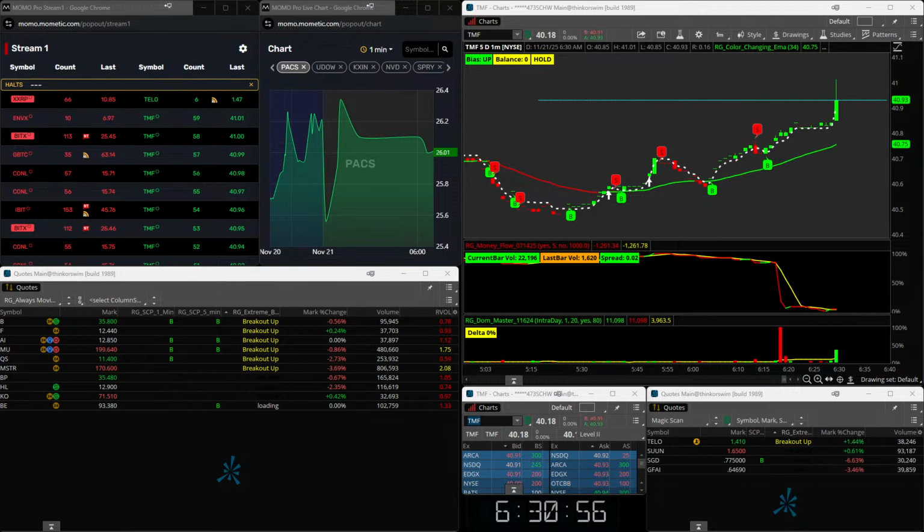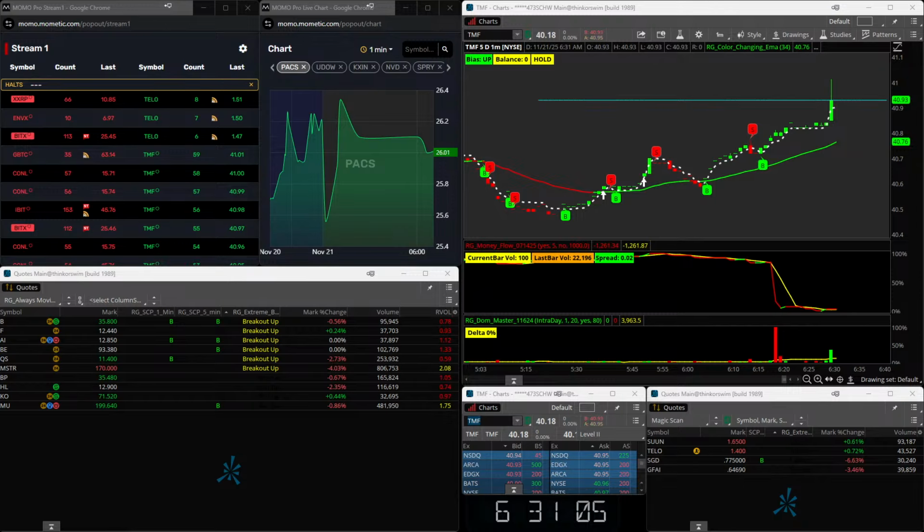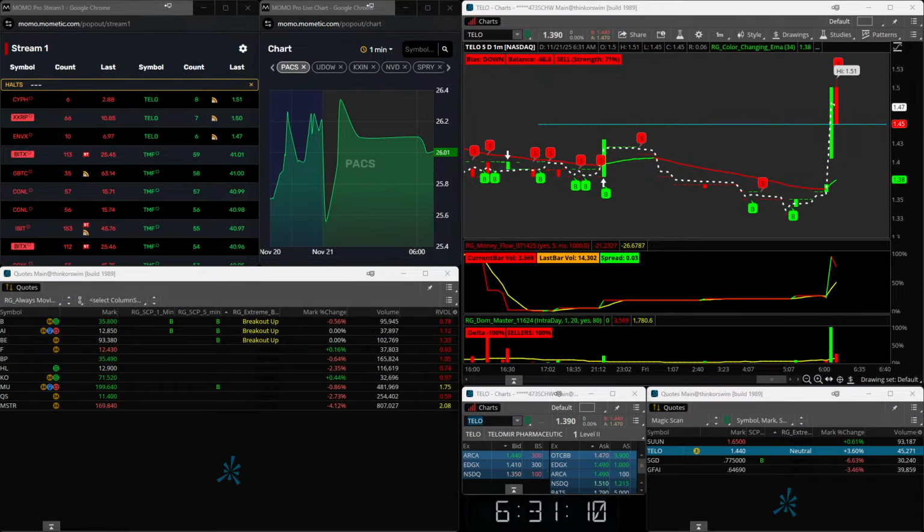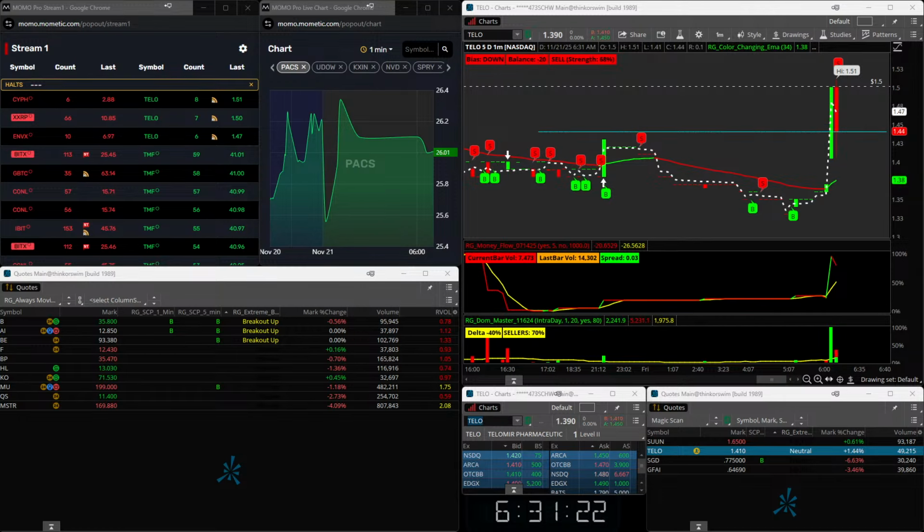TELO. TELO, $1.50. It ran up to, now pulling back. I'll go ahead and throw a resistance level there at $1.50. If it goes back up there and breaks it, that's when I would be interested. Otherwise, probably a pump and dump.